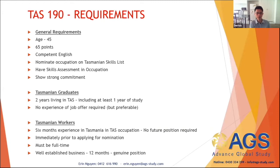But you don't need a future position. A lot of states say you need 6 months, but you also need to give me a contract to show that you will work for the next 12 months. So you don't need that. A little bit easier.